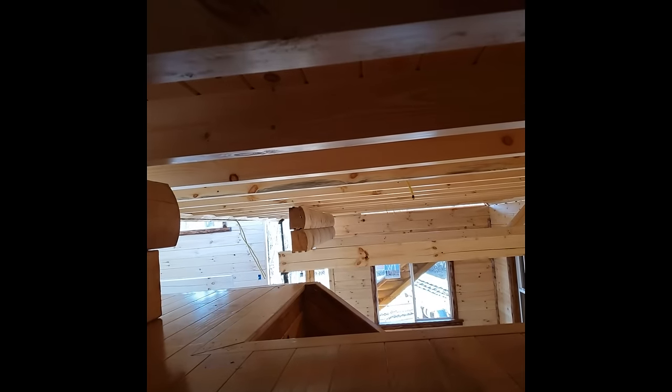Still tightening here. Let's go in here and get some screws out. Wait, let's flip this around. Yeah, man. Hey, I'm taking a nap. Go ahead. The roof's going up.